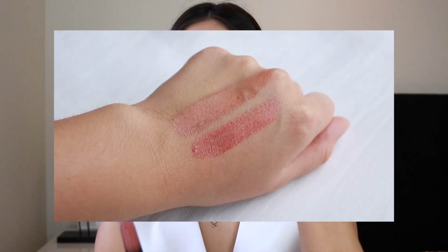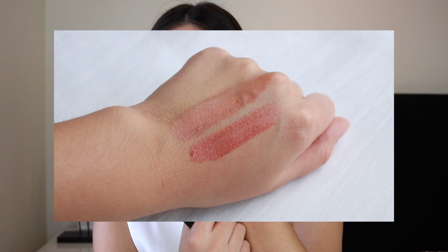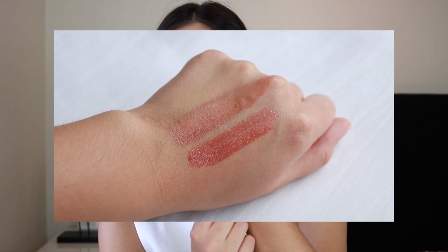Love those. I don't think they make them anymore. I'm not sure, I haven't seen them in a while. And I love that formula, I think it's amazing, so I wanted to see how these would compare. When you swatch them, the formula is almost exact. Look at them. These are the two shades that I got, warmer nudes. They're super shiny and they do leave a slight stain. The stain on these two is a little more subtle than it would be on a red or a darker color, obviously, because these are nudes.